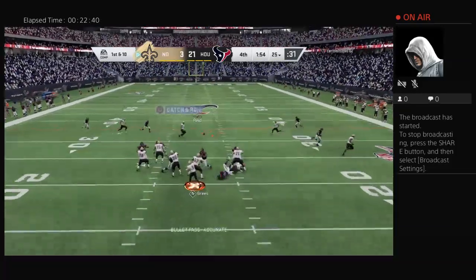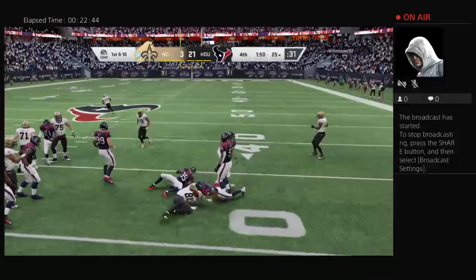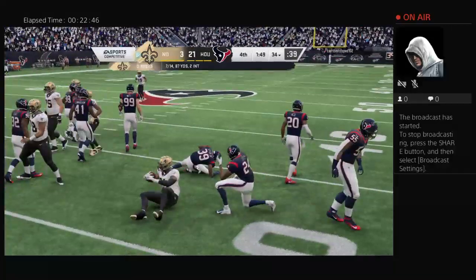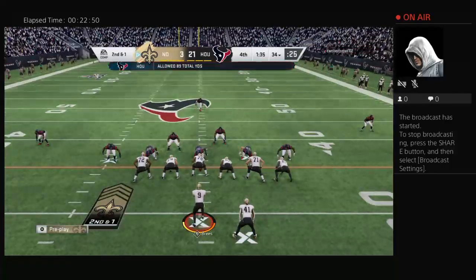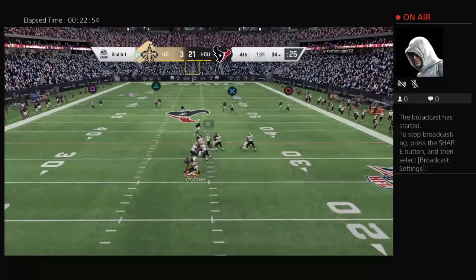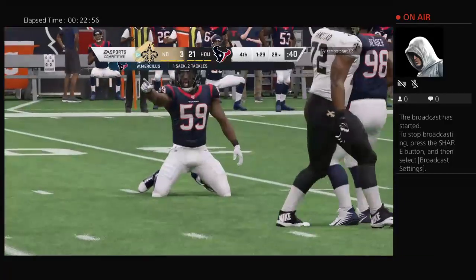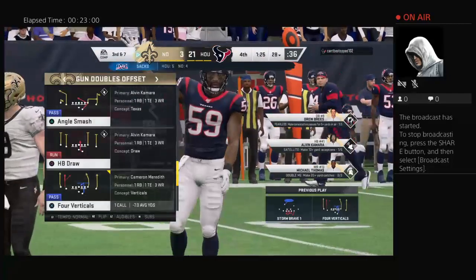Trying to shake off the interception. He'll look to throw. Over the middle, that's caught by Meredith. And he's going to get a good gain of 9 here up to the 34. Give him 9 there on the first down completion. Throwing again on second down. Breeze. And he's going to go down. The Texans come at him and able to bring him to the ground.